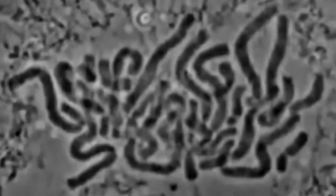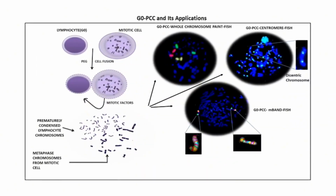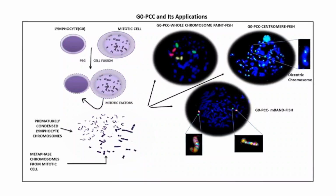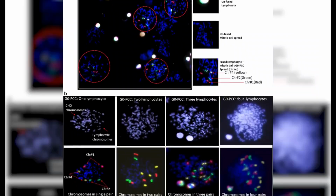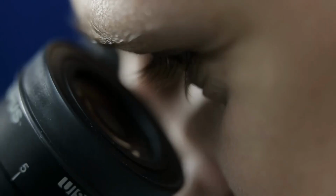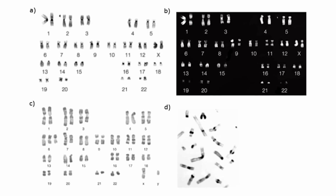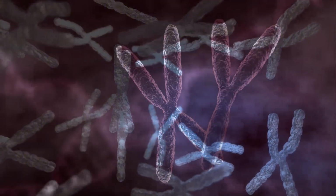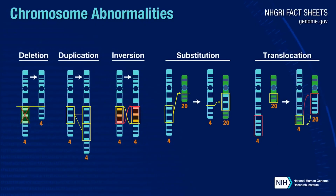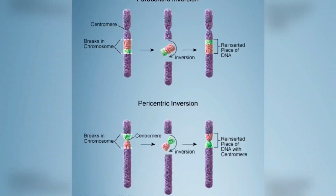To view chromosomes clearly, the cells are treated with a chemical to stop the division during metaphase. After harvesting and breaking open the cells, the chromosomes are stained with specific dyes that create distinctive banding patterns. These stained chromosomes are spread on a microscope slide and analyzed under a microscope. It is then that the chromosomes are arranged into a karyotype, which is a standardized format that organizes them into pairs based on size, shape, and banding. This arrangement allows for easy identification of any abnormalities, such as extra or missing chromosomes and structural changes.